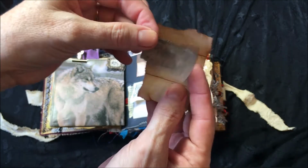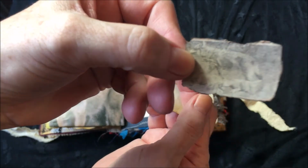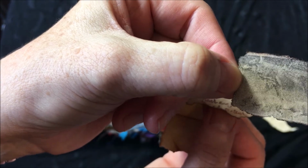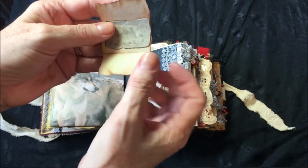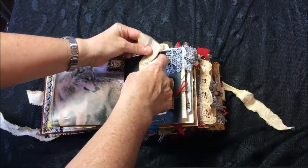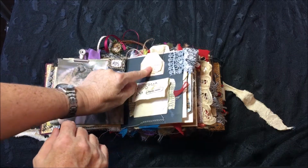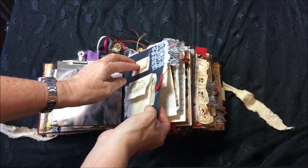It does have a small newspaper clipping, or a little tiny postcard of wolves. I don't know if you can tell. It looks like a mother with her cubs. And oops, I just put this back over here. And then I did figure out to leave the first page out so I can get it out easier than before. It was a little bit tough sometimes because I made it a little bit too small.